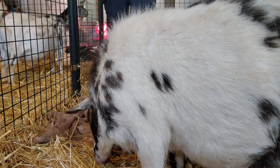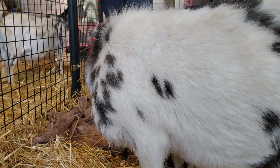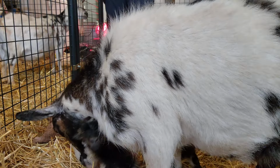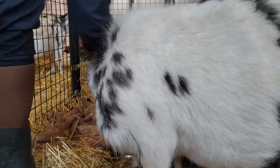At this time, two of the boys went and were sold as bottle babies a couple days later, and mom is producing enough milk for the two bucklings that are left. We're going to keep one and turn him into a wether, and the other one is still for sale.